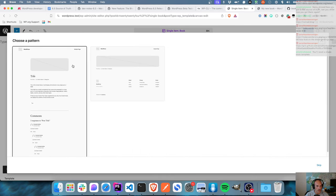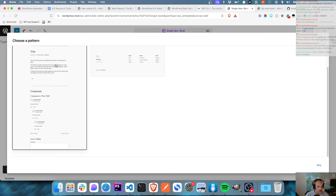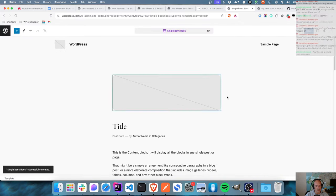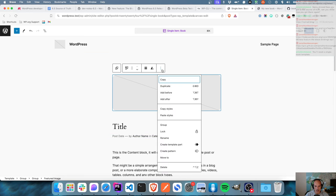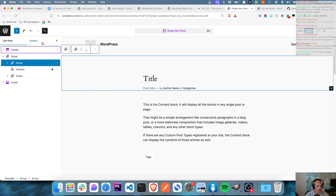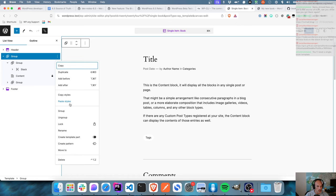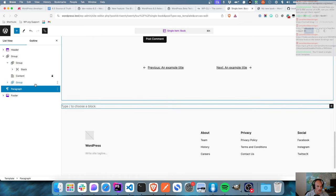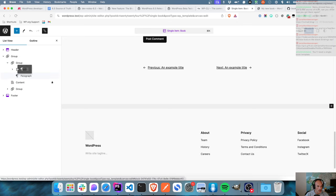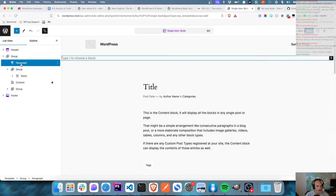And then actually, we can just use one of these patterns, I reckon. Yeah, let's just use one of these patterns. That's fine. I'm going to take away the image. I'm going to leave all of this. I'm then going to add, that's the title, that's the group. I'm going to add a paragraph. Not a paragraph.